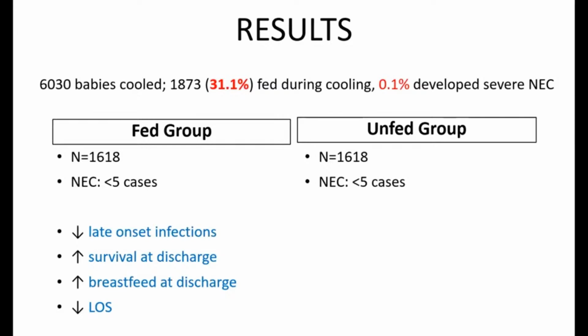gestational age. And what we can see here is that less than a third of those patients were fed during cooling. And the important number we have to remember is that only 0.1% of those cooled babies developed severe NEC. What they have done also is, from this big cohort, they created two matched groups. And this is to have comparable baseline characteristics between the two groups. So approximately 1,600 in each group.